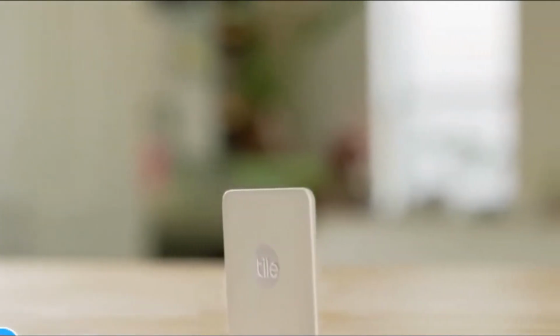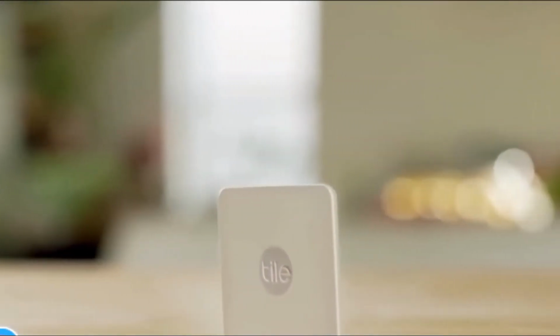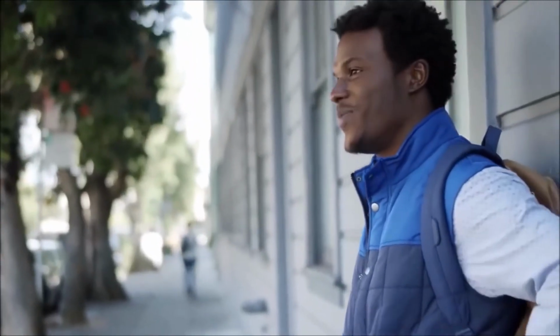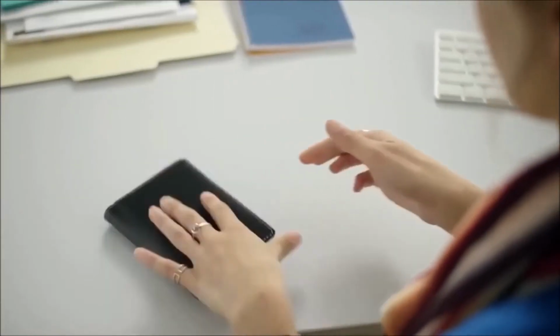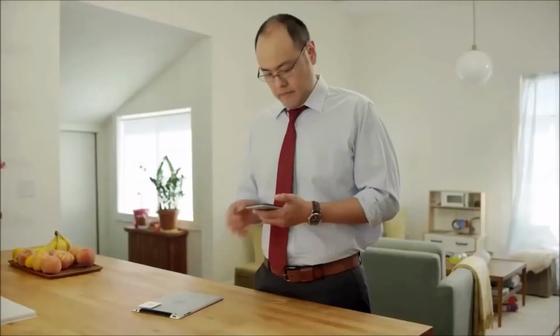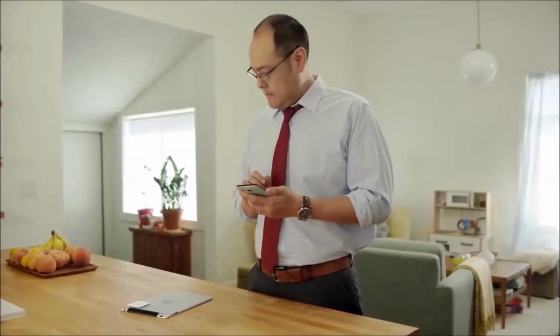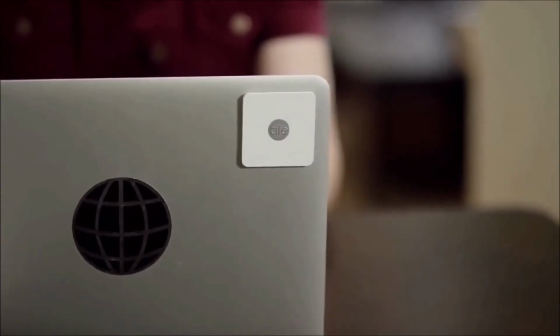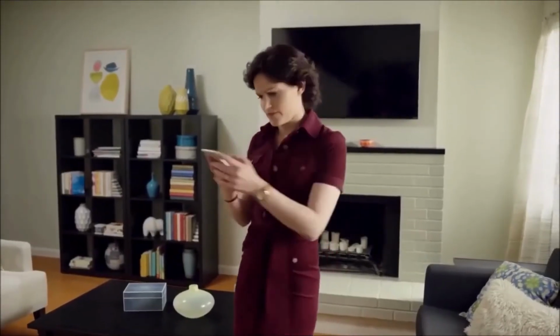Meet Tile Slim, the world's thinnest Bluetooth tracker. Tile Slim is as thin as 2 credit cards, which makes it perfect for wallets, pockets, and passports. Attach it to anything. Choose a ringtone with the Tile app. And then rest easy, knowing you can always find your things.